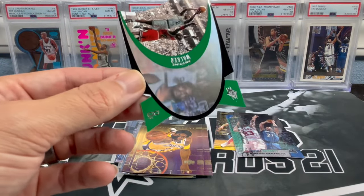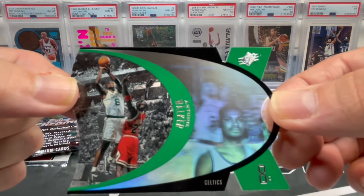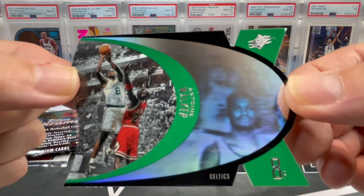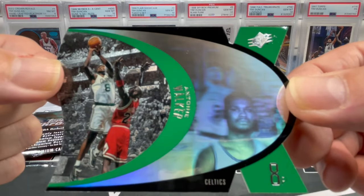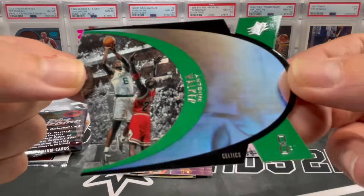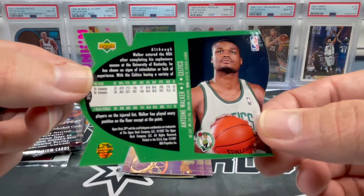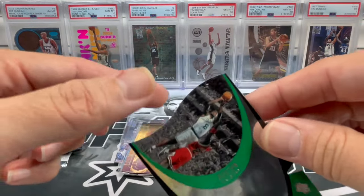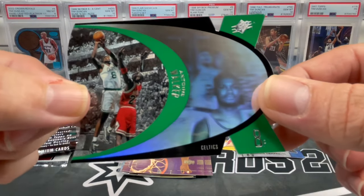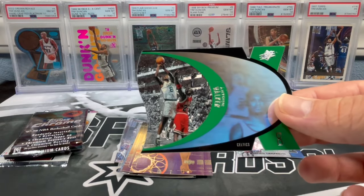We got Antoine Walker. This is actually, I think, the 96-97 year, because this is SPX. I don't think we can get Timmy in this year. Nice. With Jordan. We got Michael Jordan. That is just the regular. I do believe you can get these in gold parallels. It would be like right here. It will look yellowish, but it's actually a gold parallel. Let me say that's a partial Jordan. That's actually kind of cool.